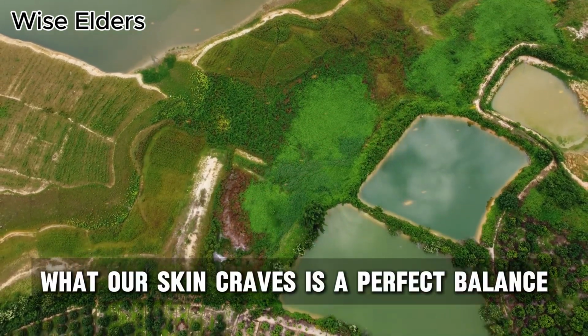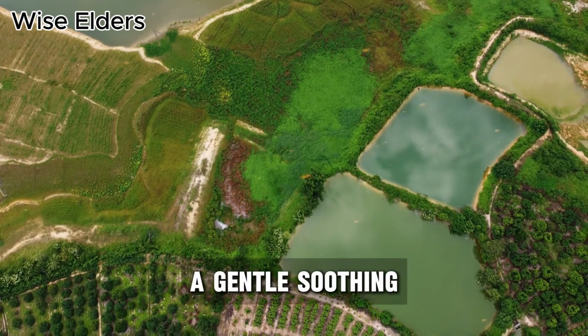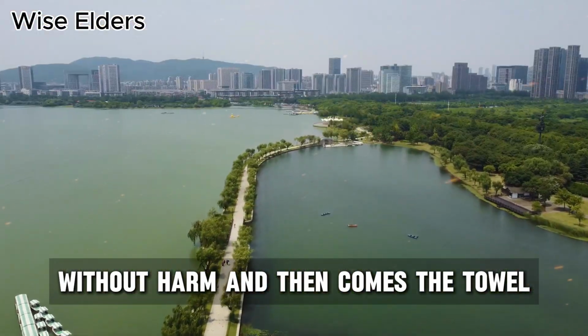What our skin craves is a perfect balance. Not too cold, not too hot. A gentle, soothing warmth that opens the pores just enough to cleanse deeply without harm. And then comes the towel.